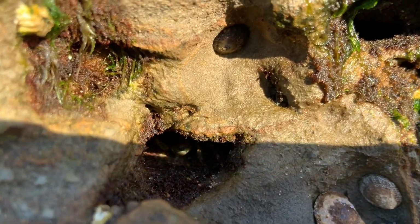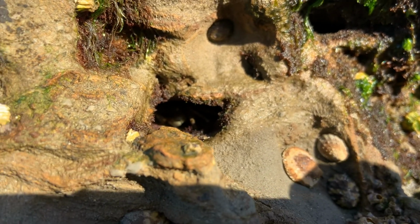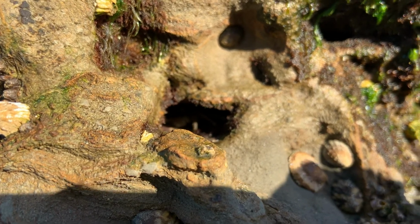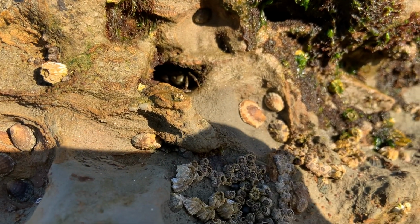In this hole, let's see if I can show you. Oh, he's hiding. There is a crab. So even crabs can live out of water for some time, and this guy lives in the upper intertidal. I hope you can see him moving around a little bit. Oh, he's coming out. Hello.